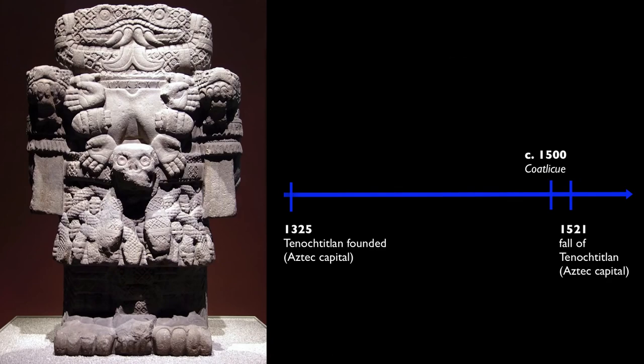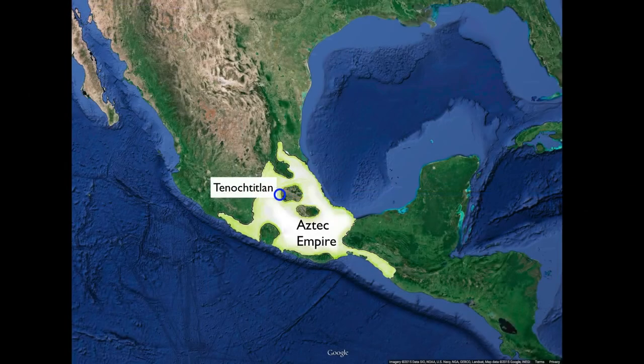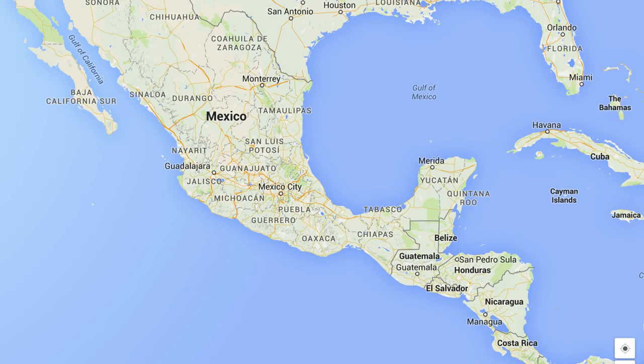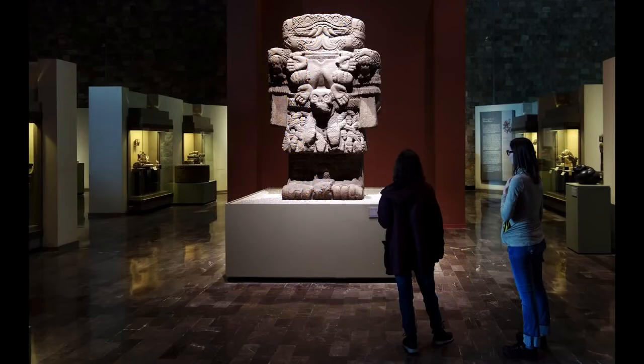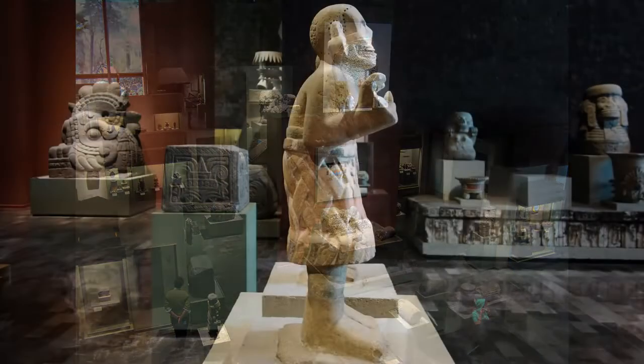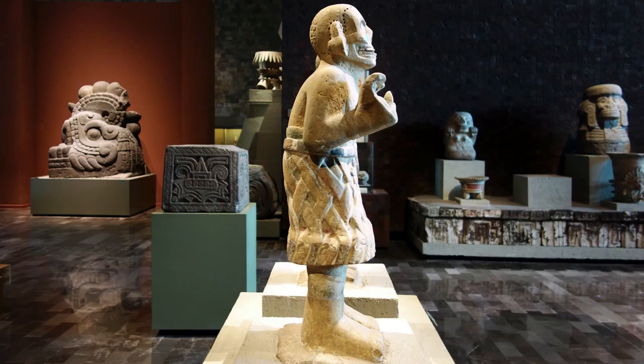This is late in Aztec culture. In just a couple of decades, the Spanish will arrive and the Aztec Empire will be dismantled. But at this point, the Aztecs ruled Mesoamerica. They ruled a vast portion of Mesoamerica, not the entirety, but a large portion of what is today, say, central Mexico. And this is one of the most amazing sculptures to stand before, and yet here we are in the Anthropology Museum, and we're standing among so many incredible, finely carved basalt sculptures.